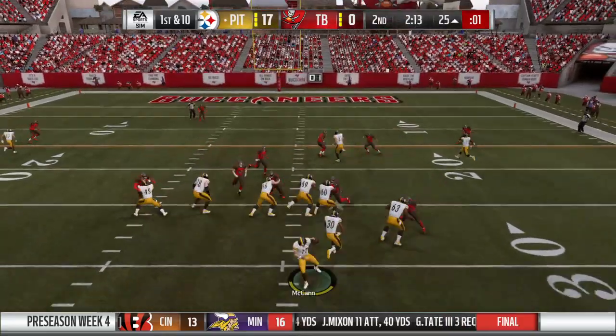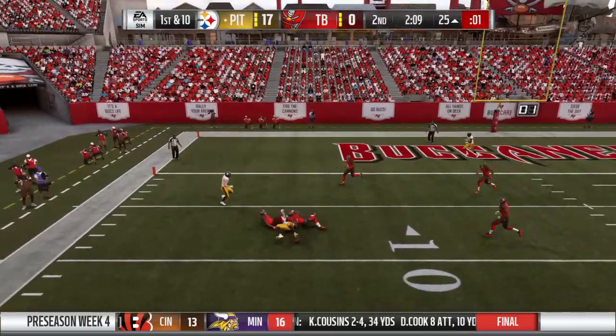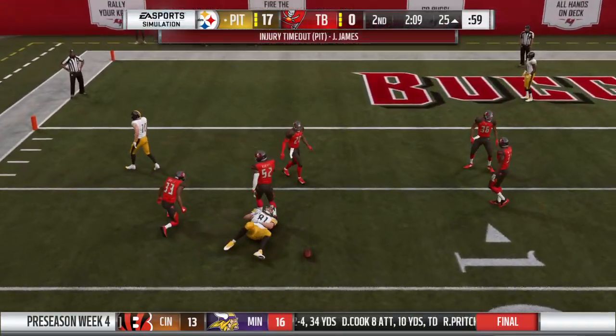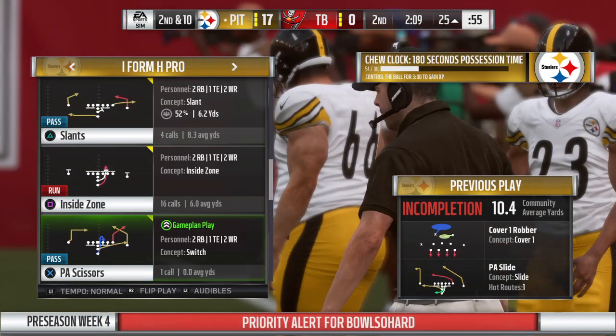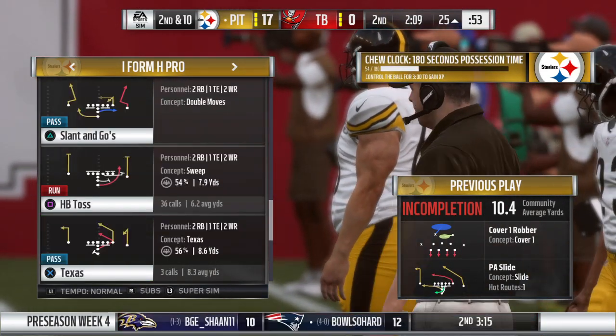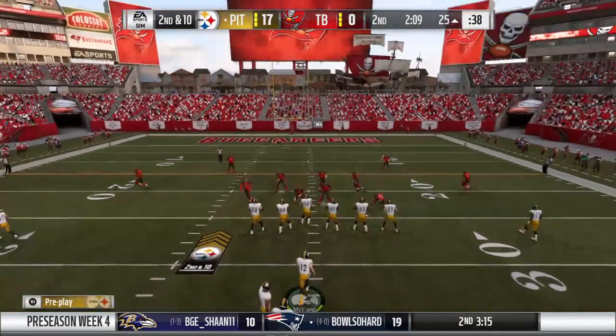They just do get the playoff as he'll look to throw. Steps away. He couldn't quite hold it. Got hit. Ball pops out. Incomplete. Line of scrimmage. Again, the 25. 2nd and 10.